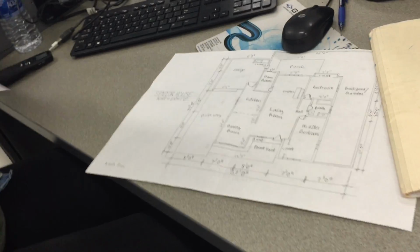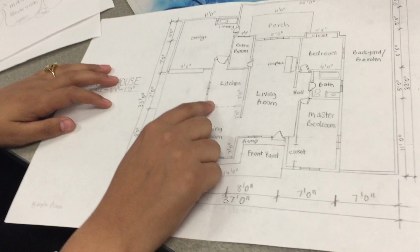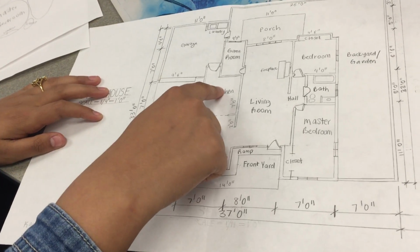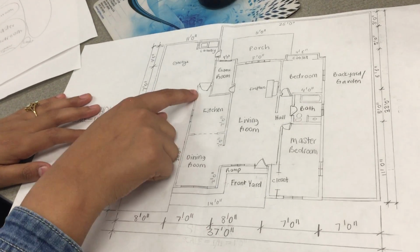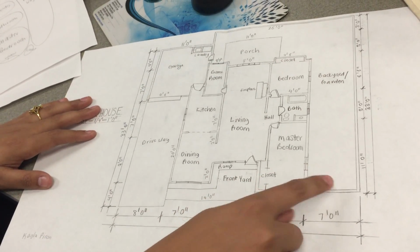So for the floor plan, I changed a little bit of stuff. So I'm gonna make a little arch right here, and I cut off this wall so that it's easier access to the kitchen. And then you have the same thing, you go through the garage, and you can also go through the backyard, which is pretty large.